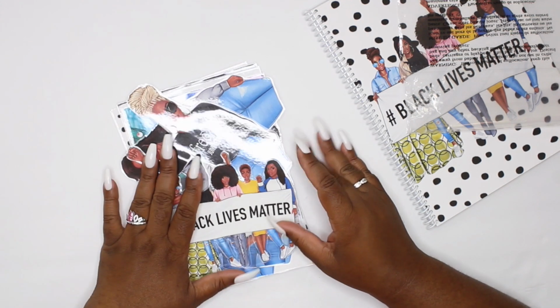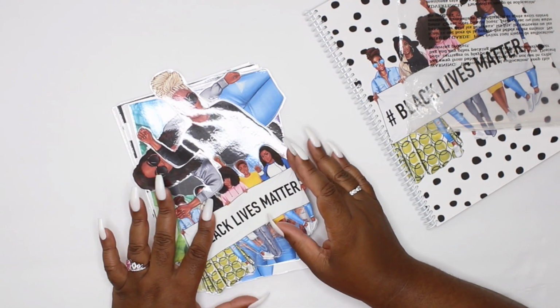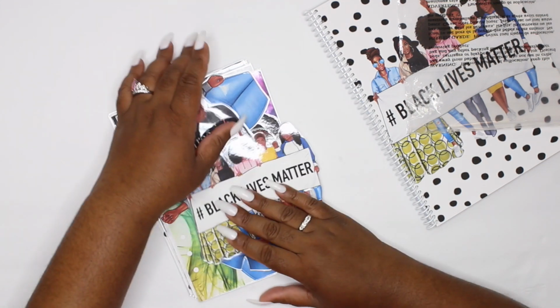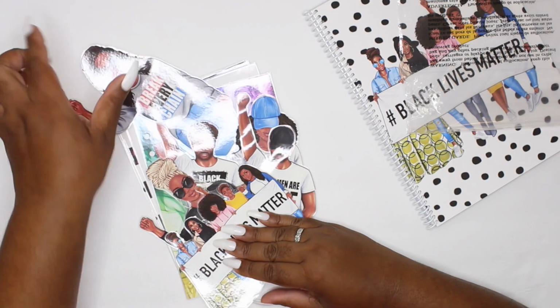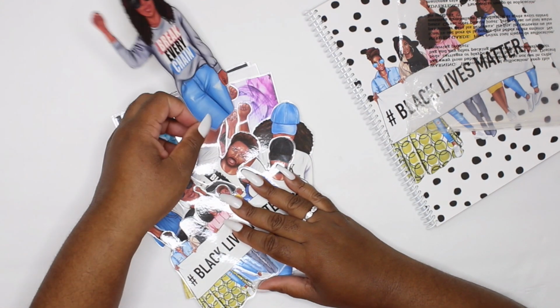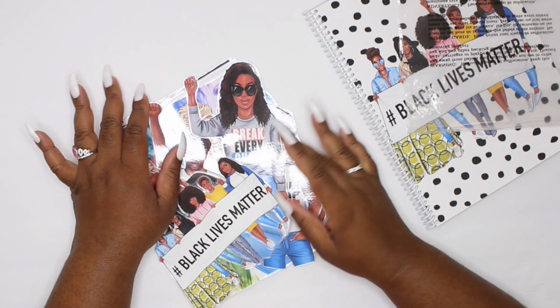So these are just like bookmarks. Now what I like about her bookmarks is that you can use them as die cuts, you can use them as bookmarks, and I like decorating the inside pocket of my A5 with these little dolls. But again, like I said, you can use them as bookmarks.